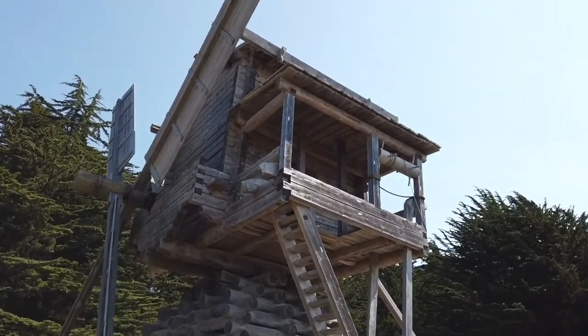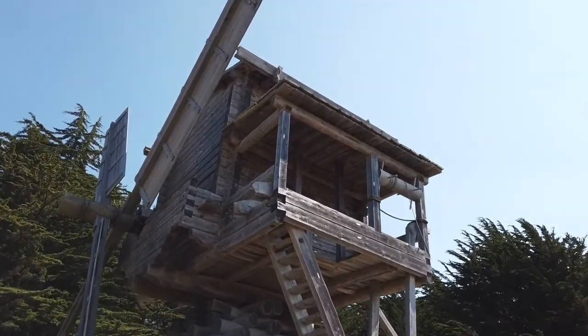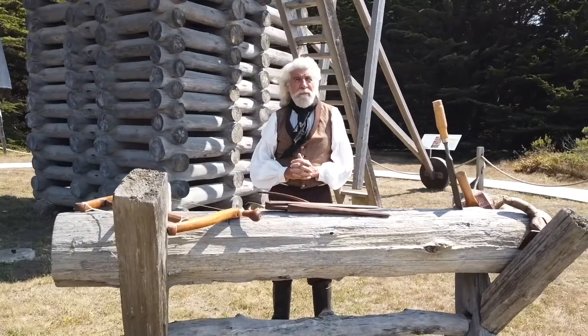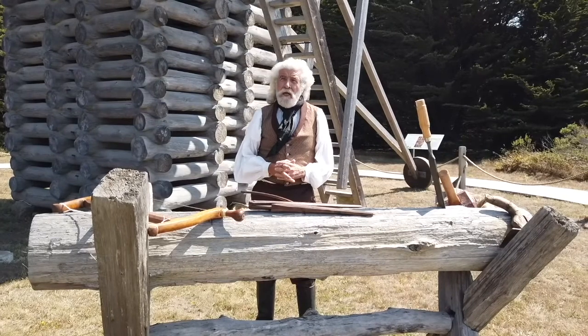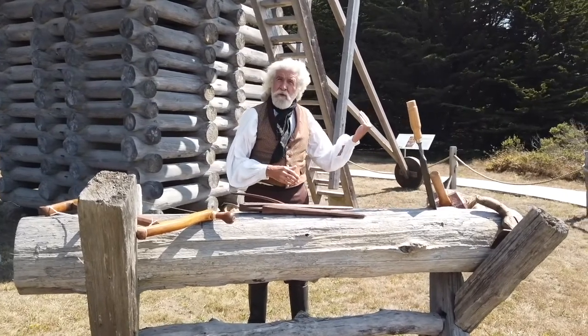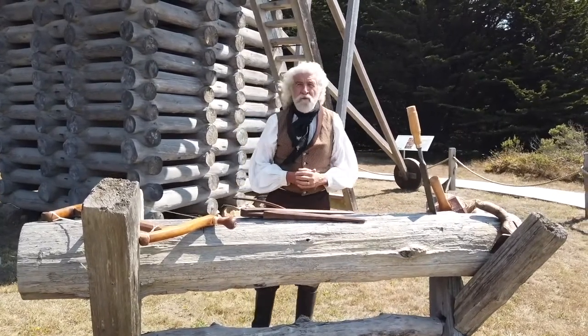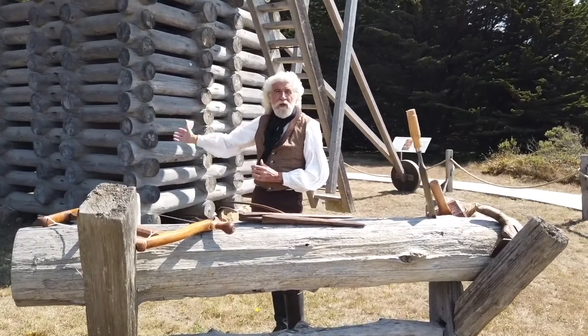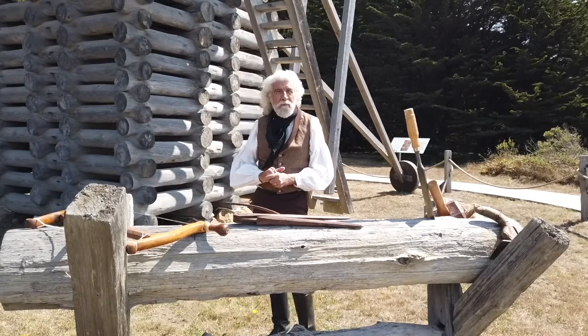When they came here in 1812, they had probably a shipwright, a person that was good at woodworking, to make sure the ship made it to the United States. And then he was also probably in charge of building the fort, because he was a woodworker. After the fort was built, it was time to build this new modern machine that they had in Russia for grinding wheat. It was called a windmill.